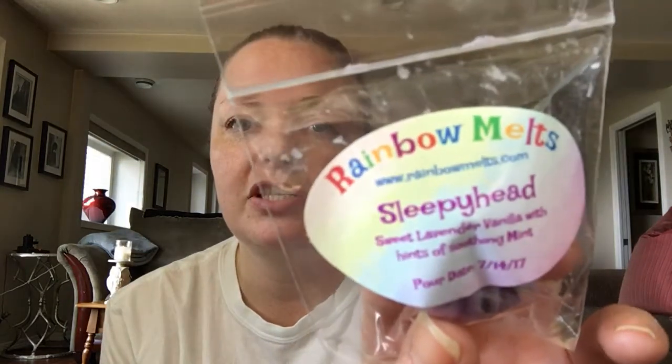And the last one, which she threw in as a sample as well. I messaged her that I'm going to need this in a loaf because it is amazing on cold. I can't wait to melt it, but I'm going to give it a little more time because it was just poured on July 14th. That's Sleepyhead, described as sweet lavender vanilla with hints of soothing mint. She said Sleepyhead is one of the top sellers on her website, and I understand why it's so popular. It smells so good, with little bits of lavender within it. I'm going to melt this in a couple of weeks, and if it does well in my bedroom melter, I will probably pick up a large size down the road when she does customs again.